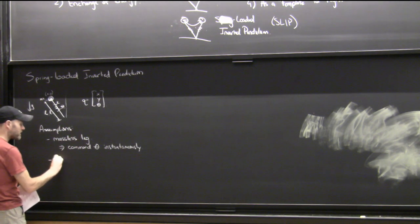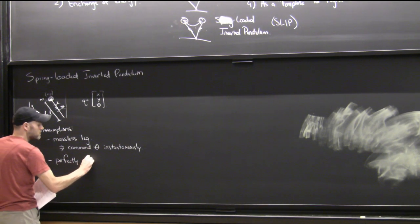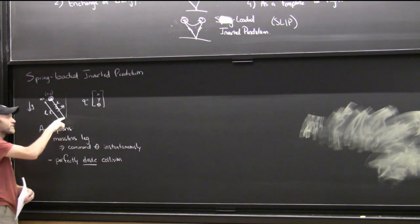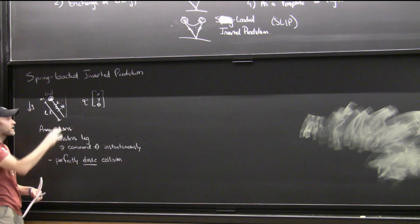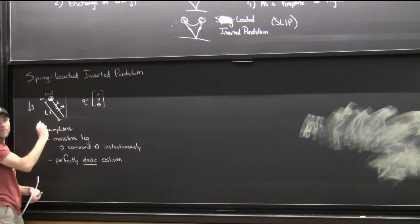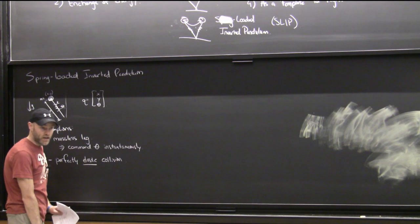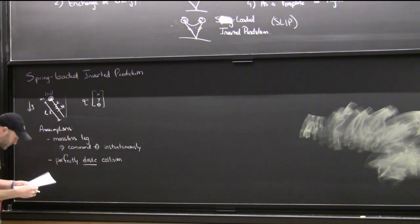I'm going to assume a perfectly elastic collision this time. It sort of follows from the first one, but if I have no mass at the toe, then when I hit the ground, there's no dissipation at the toe. I've got a spring between me and the ground and no mass, so I'm going to rebound off the ground and bounce back up. Whereas in all of our previous walking models, as soon as I hit the ground, I would dissipate all the energy and I would never bounce. I would just stick. This one's always going to bounce. It's an elastic collision.